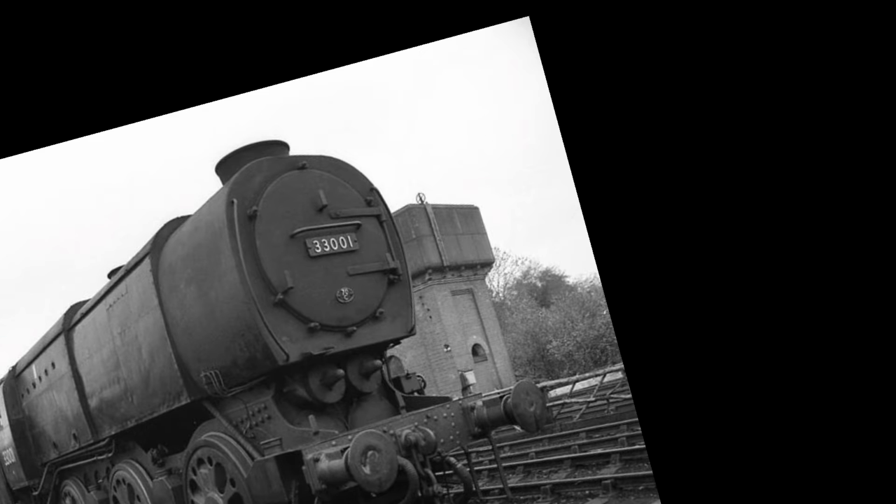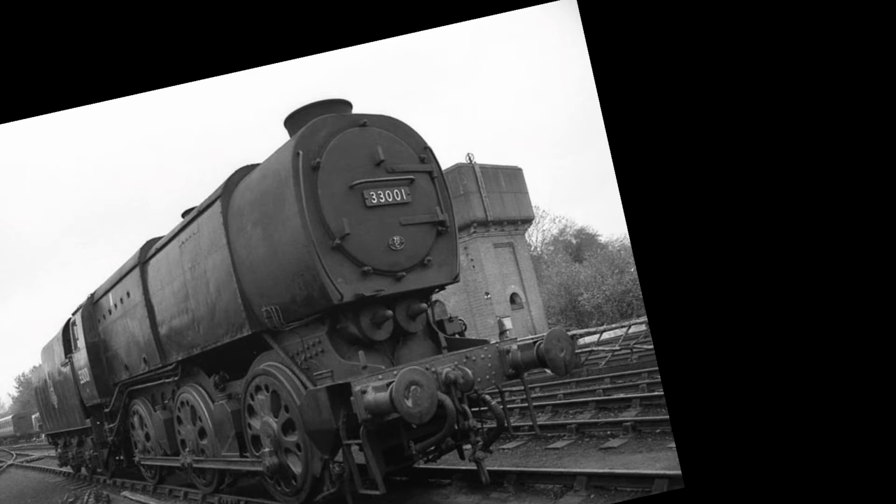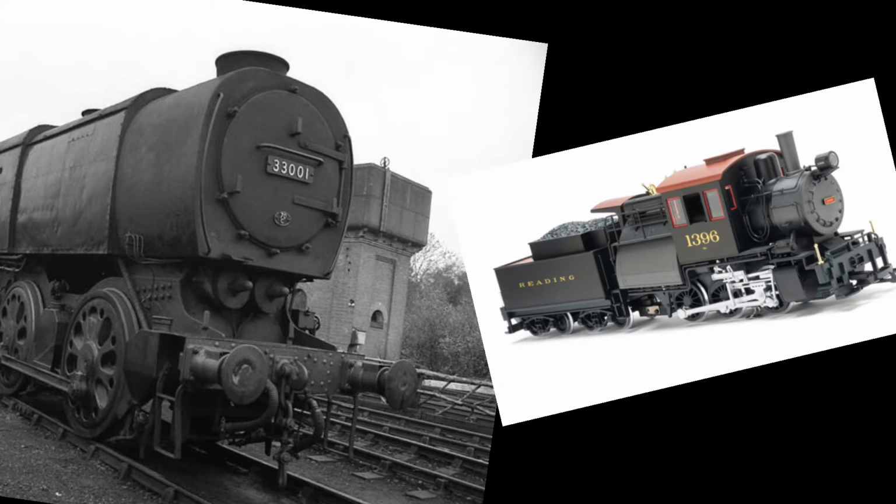Things get a bit more confusing when you get into Garretts and Challengers and more articulated locomotives, but those are also kind of simple. Now that we're done with that, let's talk about wheel sizes. Why are some big and why are some small?